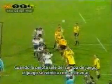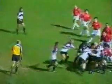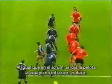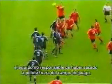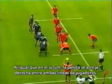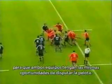When the ball goes out of play, it is thrown in at a line-out. The skill in line-out play is in the ability of players to leap into the air and to catch the ball, sometimes with help from teammates. As with scrums, the ball is thrown in by the team that has not infringed. For example, they are not responsible for kicking it off the playing area. As with scrums, the ball is thrown in straight between the two lines of players so that both teams have the opportunity to compete for it.